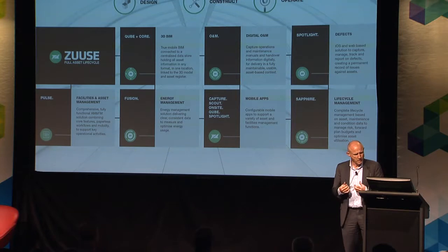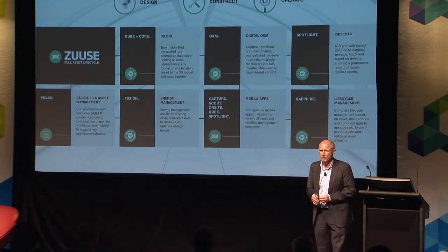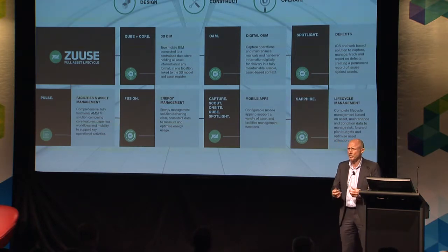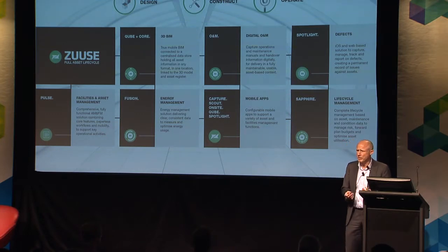So today I'm going to focus on some of the defining projects that we've been involved in, the projects that threw up the challenges of what BIM in FM really looks like, and try to summarize how we looked at those challenges and solved them, and then what the implications are for the BIM industry as a whole.